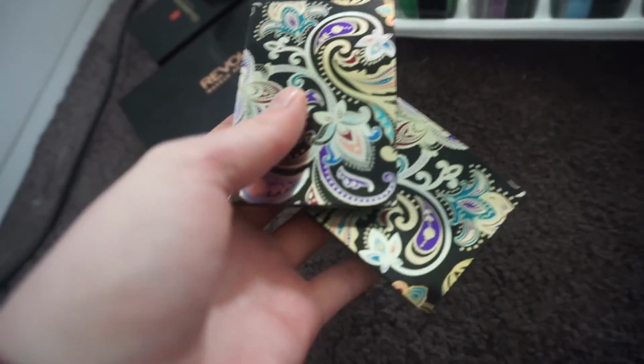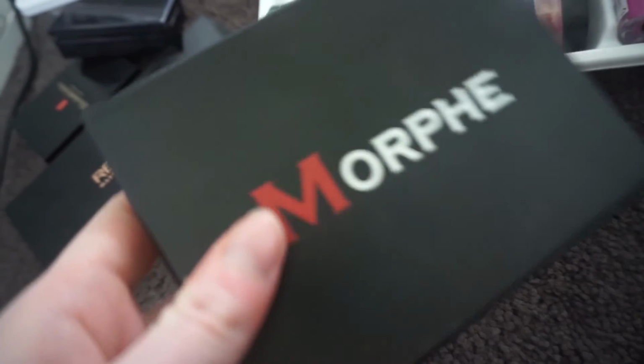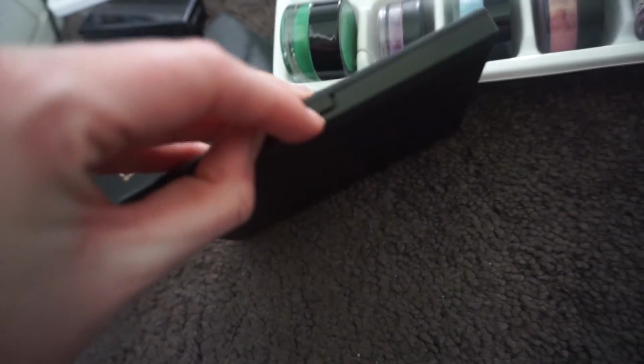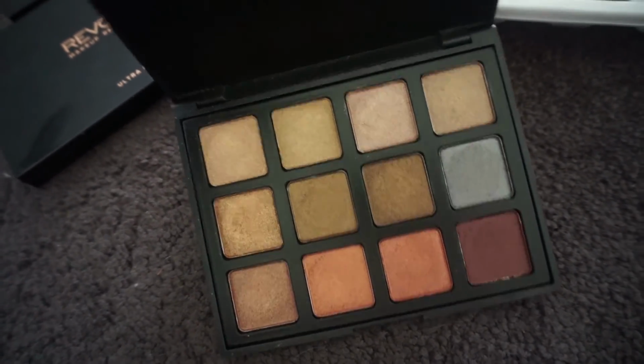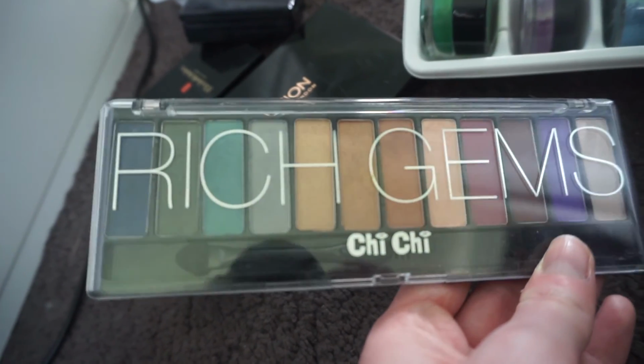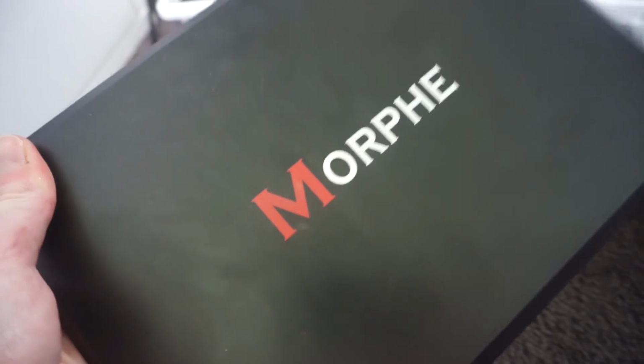A couple of Art Deco palettes which just have little single eyeshadows that you can insert in them, keeping these. The Morphe 12S palette, I've done a review on this and definitely keeping this. The Chi Chi Rich Gems palette, really love the pigmentation of these, they're really good shadows. The Morphe 35O, obviously keeping this, love this palette.